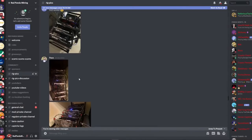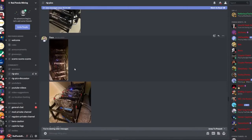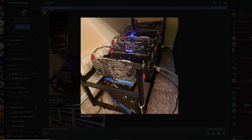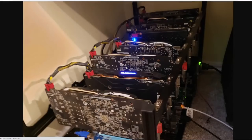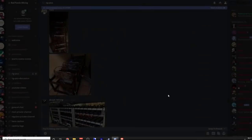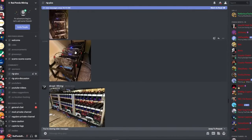Going along, guys. Next up we have Mr. Pace again. Mr. Pace showed this picture before, but then he has a side shot over here. Ooh, okay, so this is a different rig. He's got more, by the looks of it, Polaris GPUs on an 8-GPU frame. Very nice. Pace, thank you so much for the picks.